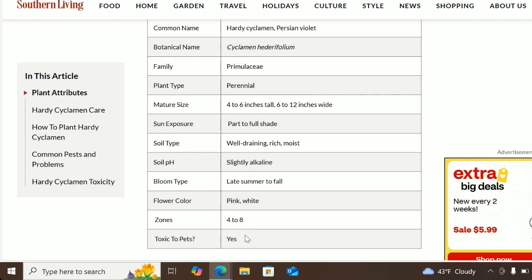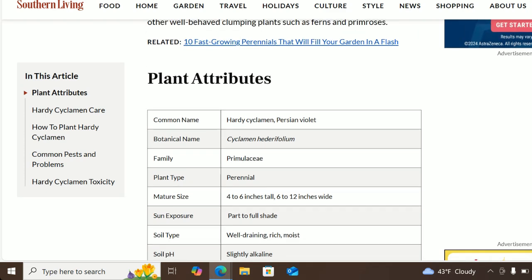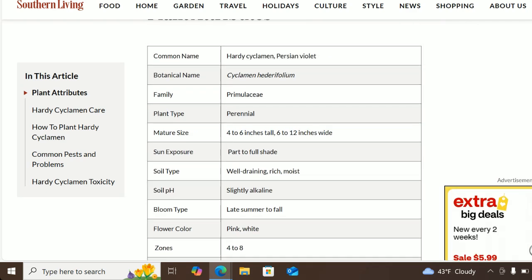By the way, it is toxic to pets. I did some more research too. It's toxic to cats and dogs. I also searched to see if it's toxic to squirrels, and it would be. I'm not sure if squirrels would want to eat it. I did also see that some people said that some squirrels dug them up and ate them. And I don't know why we're not finding dead squirrels everywhere, because they do that with all different types of bulbs that are also toxic. So not quite sure about the squirrels.